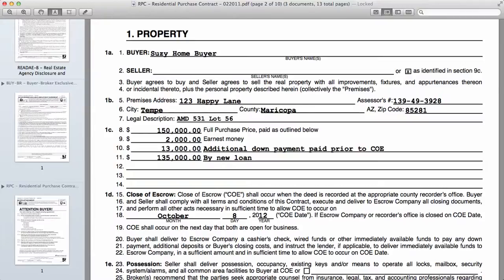And included also here is the legal description. So this is kind of where you're going to have to put in your input here. You're going to have your purchase price. In this case, it's $150,000. And I just put it as an example, 10% down for your down payment. I like to use $2,000 for earnest money. This can be different. You can go anywhere from 1-2% of the property, but I like 2,000.